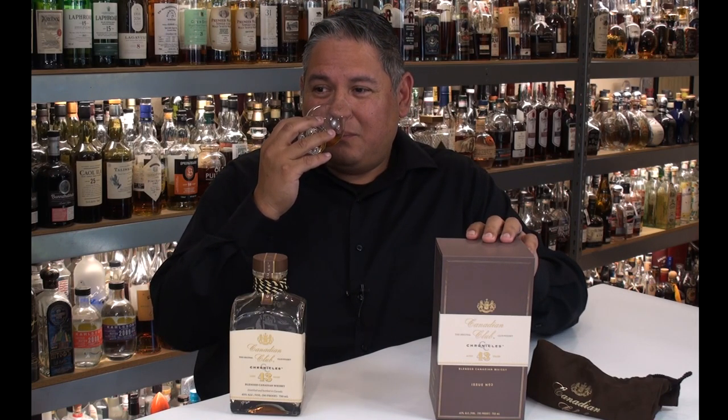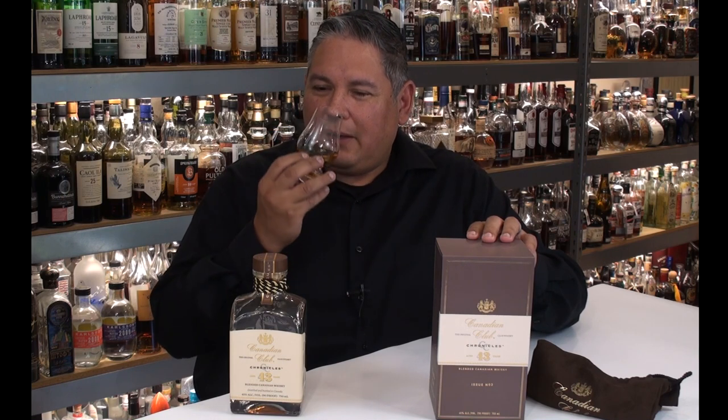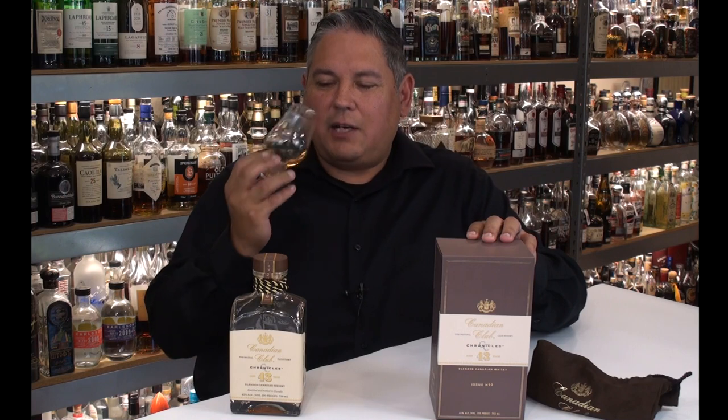Lots of shaved coconut, vanilla bean, toffee, almonds, a little bit of citrus oil, think more orange, maybe a hint of lemon. A little bit of fig, a little bit of date. Touch of cherry as well.